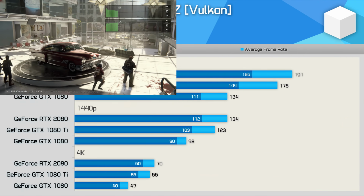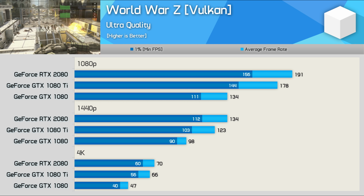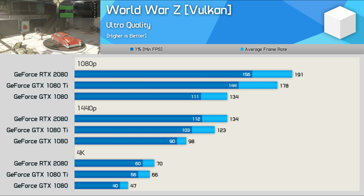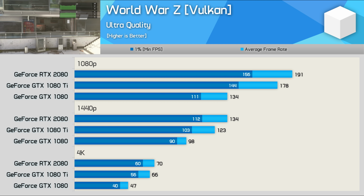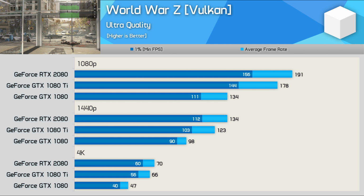Moving on to World War Z, and here we have a game that supports Vulkan, and this plays into the 2080's favour. It's not a big advantage, but the margin does open up to 9% at 1440p, though it closes back to 6% at 4K. Despite that, we're still only talking about a 37% improvement over the GTX 1080 at 1440p, though the 49% boost seen at 4K is much more substantial and certainly very noticeable.